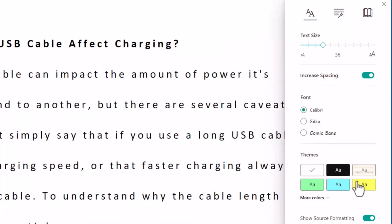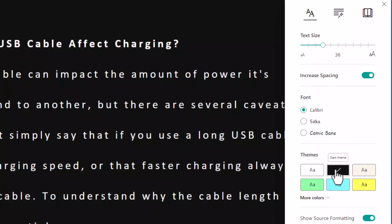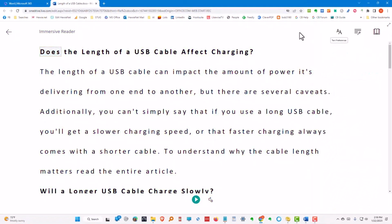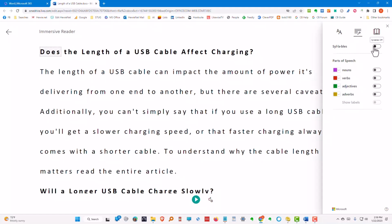And you can change the themes. Again, if you go to dark, it turns it to dark with white lettering, or you can change it to various colors. They call it themes. And by clicking outside of the box, that goes away. The next one is you can turn on the syllables, but you can also tell what parts of speech a word is. You can say turn on all of the nouns, and it turns to that color. And you can change the colors. So if you want to show all of them, that's fine. And it says show labels, and so it actually will show what the various words are. That's the adjective. So you can do it for all of them.